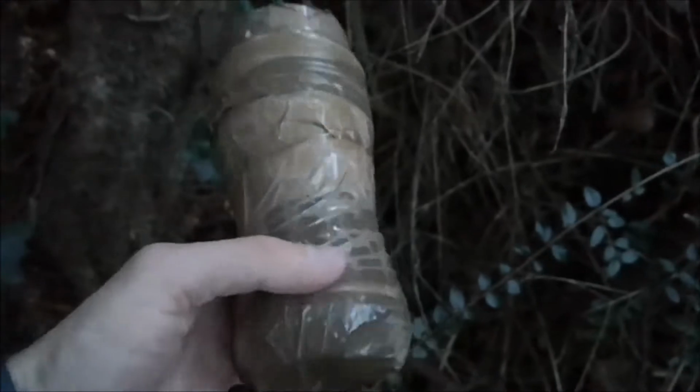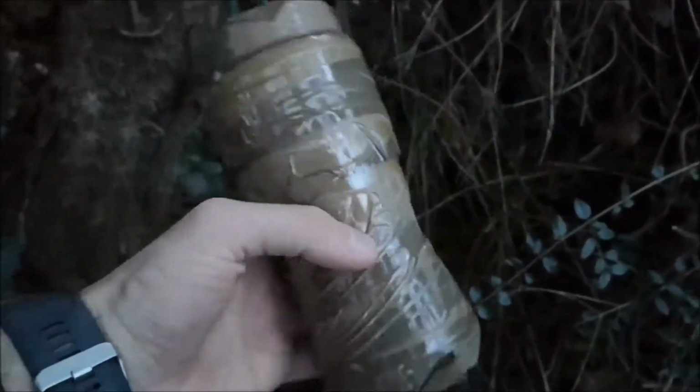So just found the Church Micro cache. It seems to be a plastic container wrapped in parcel tape. So I'll open it up and see what's inside, and I'll probably leave the travel bug I picked up from the other cache in here, which is found a bit more regularly.